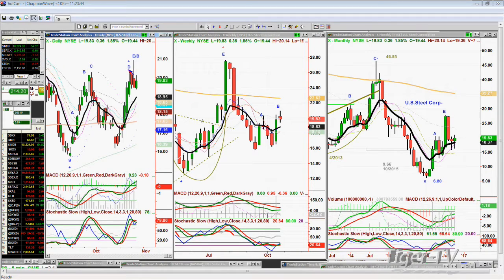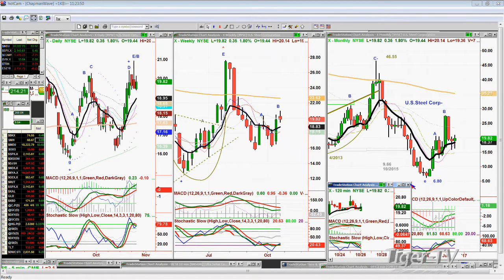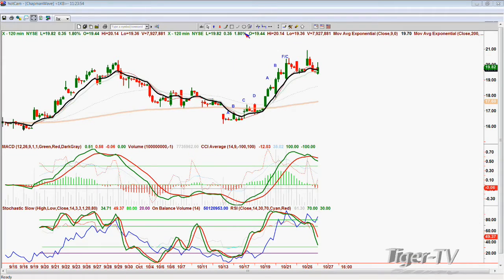So I hope I've answered both questions. Now, here's the next thing about it. I always like to go to the 120-minute chart because it's telling me about other things. And it says that it just made a peak D in the 120-minute chart.